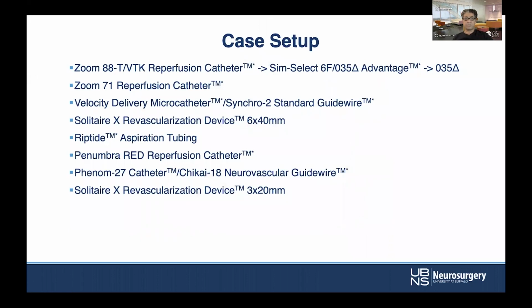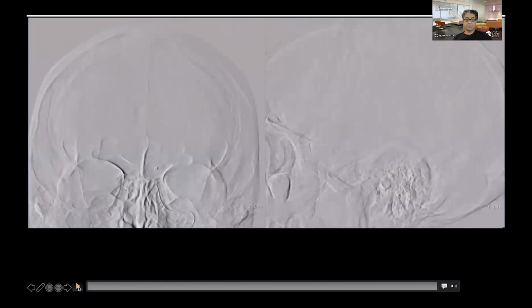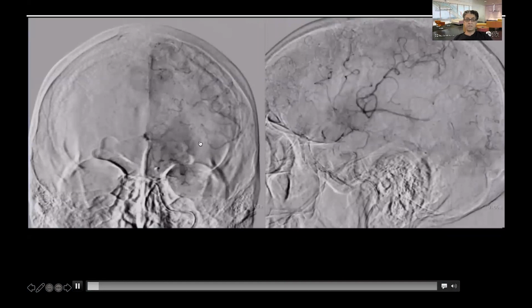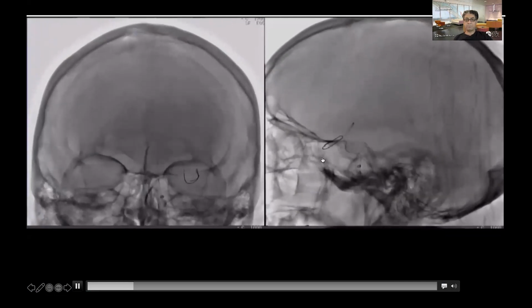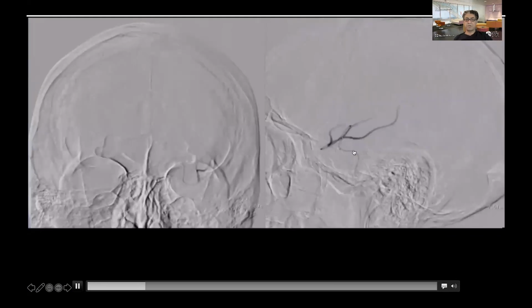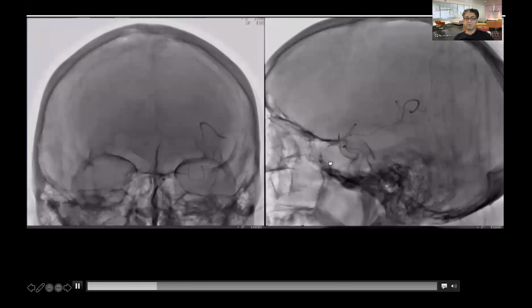And so again, we use an 88 system, and this is a video demonstrating how we are able to use this. So again, this is classic M1 occlusion with poor collaterals coming in from the ACA. And there we're crossing the lesion with the J wire. There's the aspiration catheter system. To confirm, run, make sure that we are distal. There you can see the bifurcation.